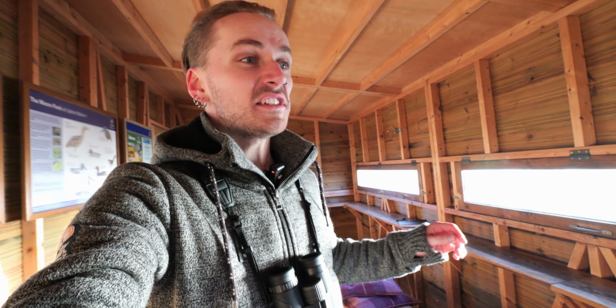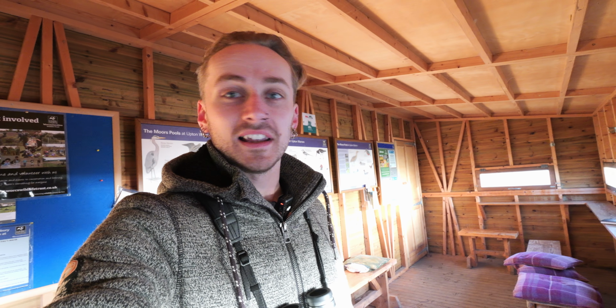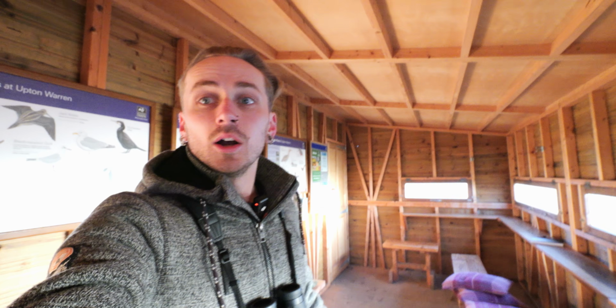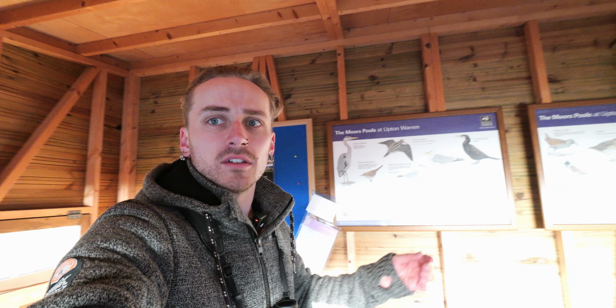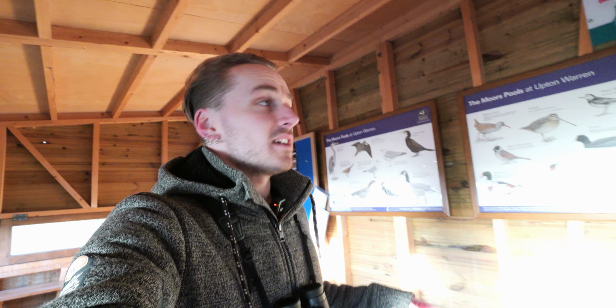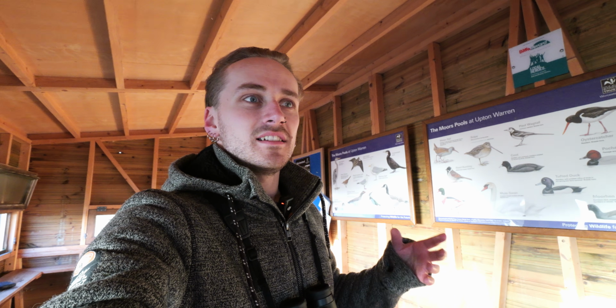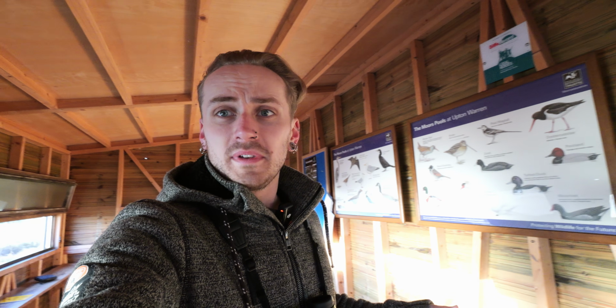Unfortunately, the sun has been in my eyes the entire time, so I actually can't really see anything right now. So I'm going to have to walk on around to the other side of the pool and see what we can pick up. Upton Warren is more of a conventional nature reserve with birds, hides and all that good stuff. So there's probably going to be a lot more people around today, and because of that you might find me not doing anywhere near as much B-roll or bits to camera.